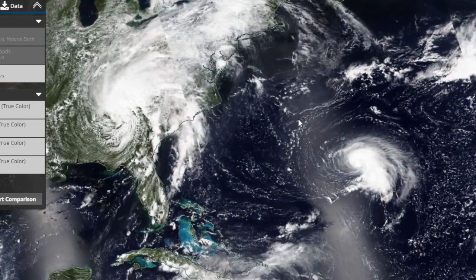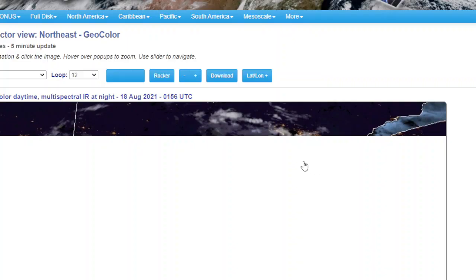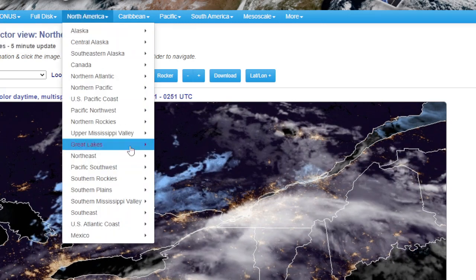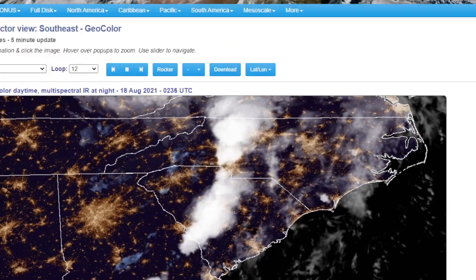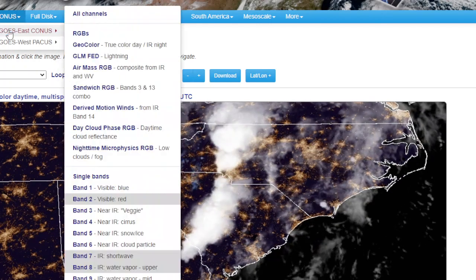So it's quite active, and I want to look at a couple more loops here. Let's go to the southeast so we can show you, oh, it's long gone. Maybe we'll do a CONUS loop.